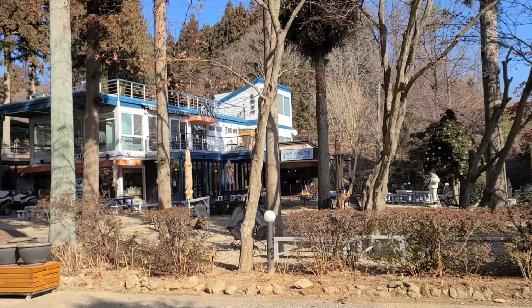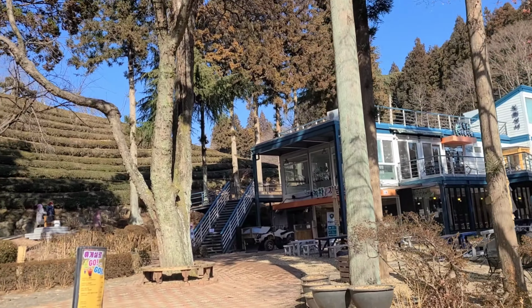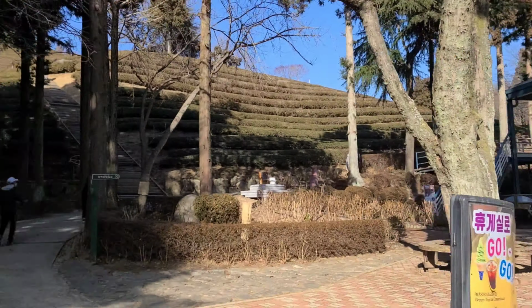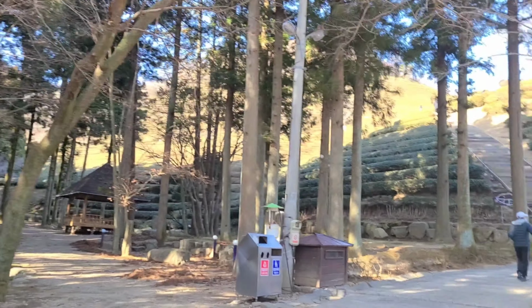Wow! Coffee shop again. Never ending coffee shop. Oh no, it's a convenience store. Yeah, we're going up.